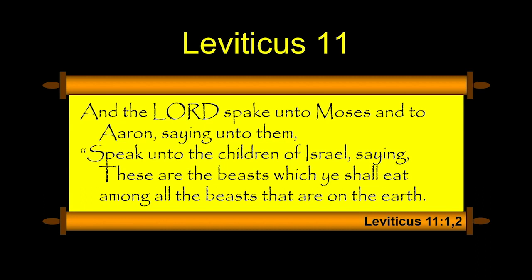Notice now, this is to the congregation at large. It isn't just Aaron and the priests. This is broader. Speak unto the children of Israel, saying, these are the beasts which ye shall eat among the beasts that are on the earth. And he's going to go on and talk about this.